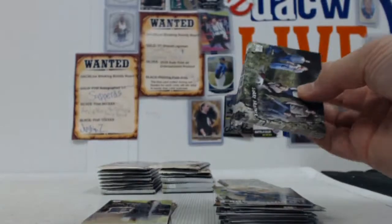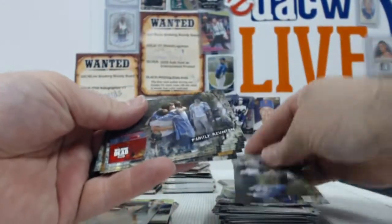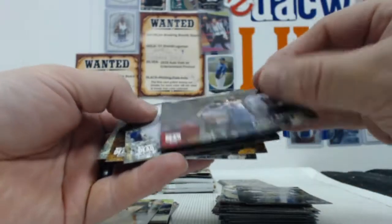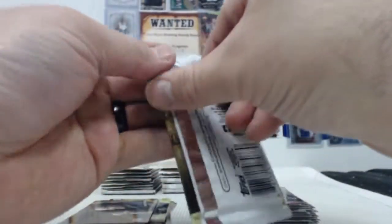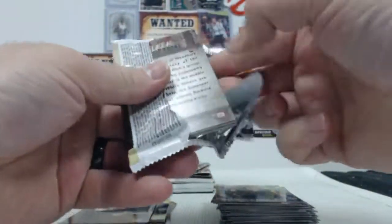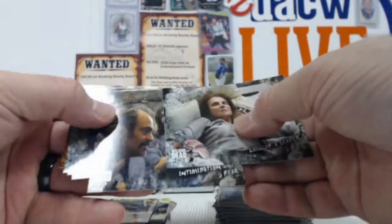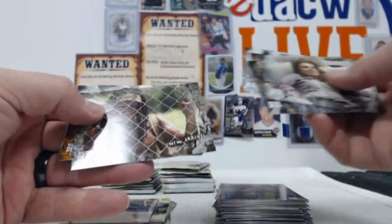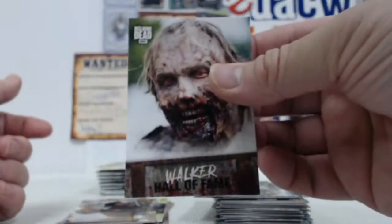Now it's an autograph. Maybe we get you a numbered parallel too. Sorry, that was an insert. Negotiations parallel. Oh, okay. Yeah, like I said, I did a booster, but I did a blaster of this as well. Victory and loss. Another Walker Hall of Fame.